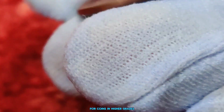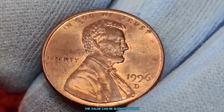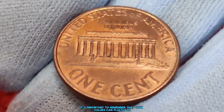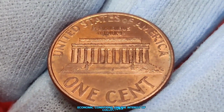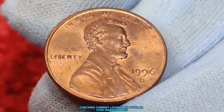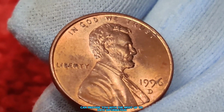For coins in higher grades, such as uncirculated or mint state, the value can be slightly higher, but for very fine condition, the value remains modest. It's important to remember that coin values can fluctuate based on the market demand, economic conditions, and the interest of collectors. If you're looking to sell or buy this coin, checking current listings on popular coin marketplaces or consulting a local coin dealer can provide you with the most up-to-date information.